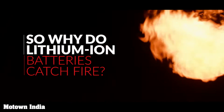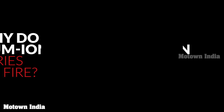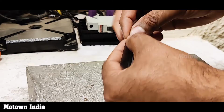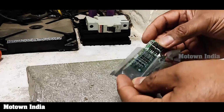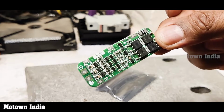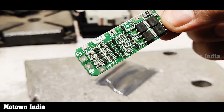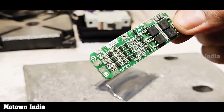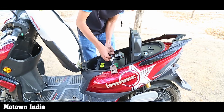So why do lithium-ion batteries catch fire? Reasons could be production quality, or the quality of the battery management system of the cells. A battery management system, or BMS, is an intelligent component of a battery pack responsible for advanced monitoring and management. It is the brain behind the battery and plays a critical role in its levels of safety, performance, charge rates, and longevity. If it is a detachable battery, the proper connecting of the battery is also important.